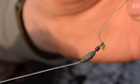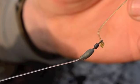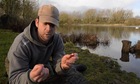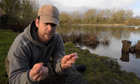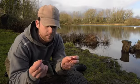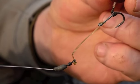This is going up to a tiny little micro swivel that's covered in a bit of putty. The putty just helps align the hook link onto the deck, but also has another function when it's in the fish's mouth. It just helps pull down that section, aiding the hooking properties. Just goes through there, you just see there's a little tiny knot.